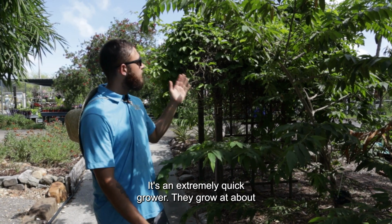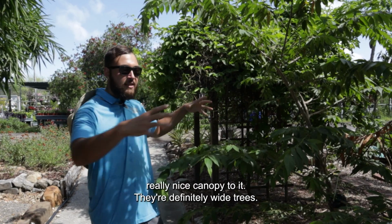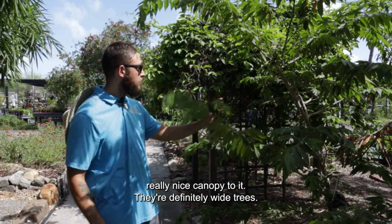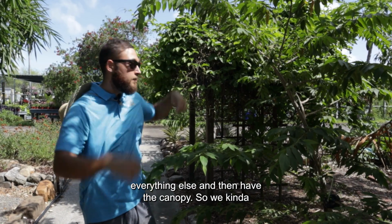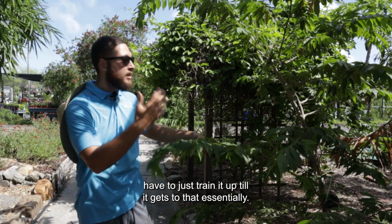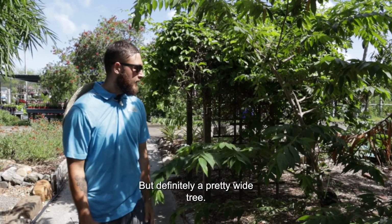It's an extremely quick grower. They can grow to about 20-25 feet very quickly. They do have a really nice canopy to it. They're definitely wide trees. We're eventually going to try to grow this one up above everything else and then have the canopy. So we kind of have to just train it up until it gets to that point, essentially. But definitely a pretty wide tree.